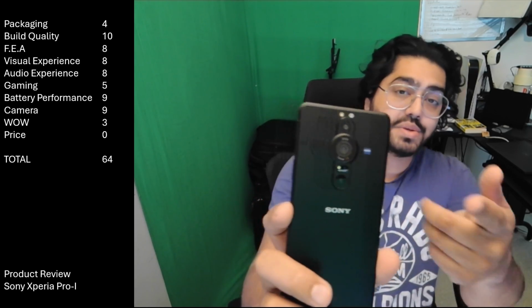Now, into the wow factor, I'm going to rate this a 3 because when you first get the device, you see the camera array at the back and you see that it's got a Zeiss lens and everything, and you get really excited if you're a photographer or a videographer because you see a Zeiss lens, and that means something in that industry. However, that wow factor fades away really quickly once you realize the effort it is to use this phone, right? It's a great phone, but to have all that functionality with that camera takes away some of that wow factor feeling, right?